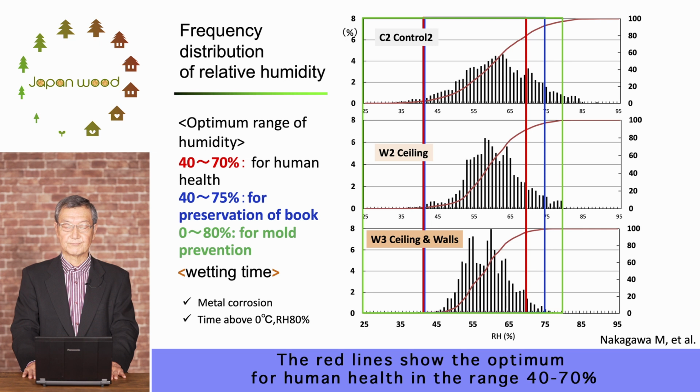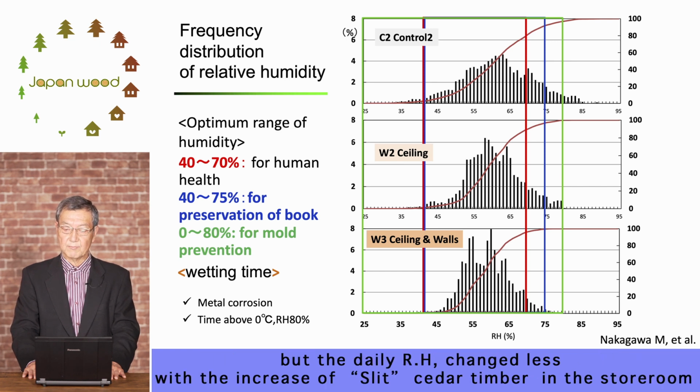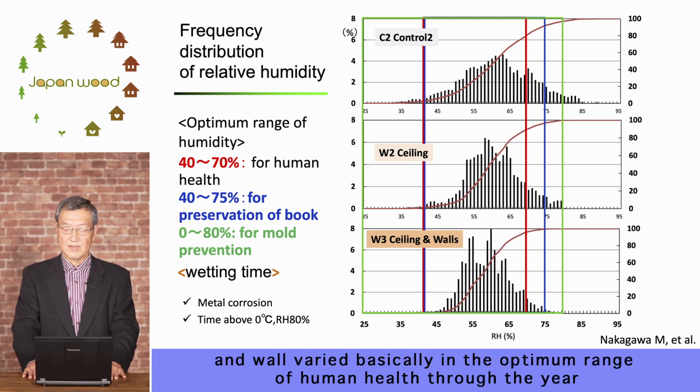70%. As shown in the figures, the middle values of relative humidity were similar with each other, around 60%, but the daily relative humidity changed less with the increase of slit cedar timber in the storeroom. And relative humidity in the storeroom with cedar timber in both ceiling and walls varied basically in the optimum range of the human health through the year.